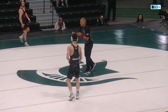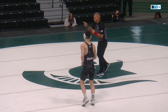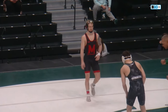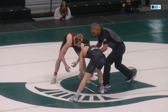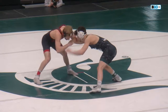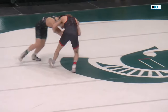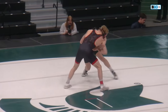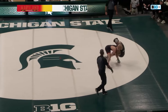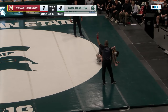Now Michigan State sending out Tristan Lehan. That's going to be Andy Hampton. Going to put in Andy Hampton for this one. He'll be going up against Braxton Brown, the hero for Maryland on Friday night. Earned the pin for the Terrapins. That was the deciding factor, as you mentioned earlier, Eric. Braxton Brown, one of the best in the country, ranked number 14 and 15. Different rankings, and their early takedown.